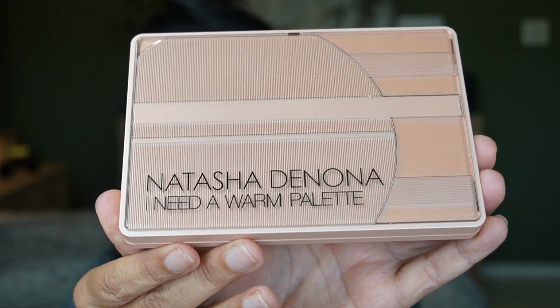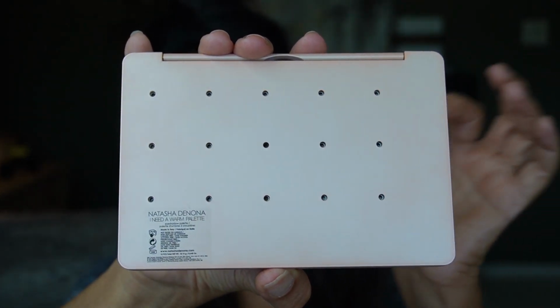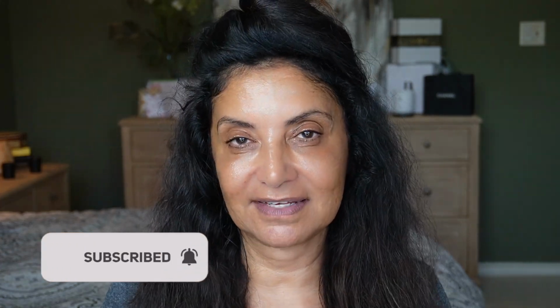Let's talk about this new palette, the I Need a Warm palette. Here's what the packaging looks like. Very Art Deco. And on the back, it does have the hole, so if you want, you can punch out those pans and put it in another palette, like a Z palette. And I'm sure you've seen many videos about this palette, and I do appreciate y'all being here. But at least you can see what this palette looks like in my lighting and in my skin tone. And hopefully that will help you decide if you need a warm palette or not.